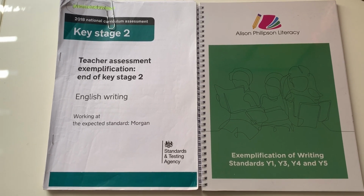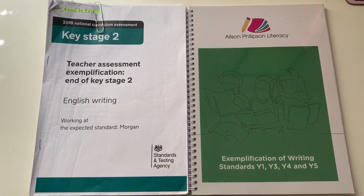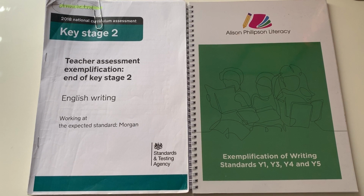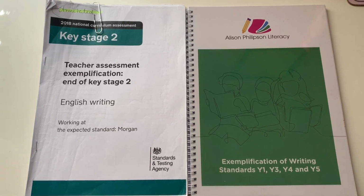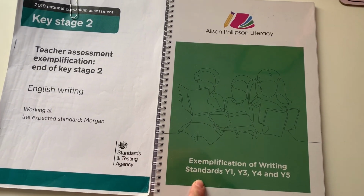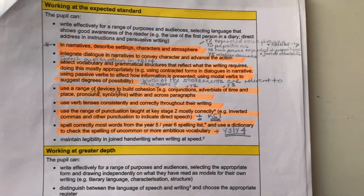This is the training for Year 5 and Year 6. I've put them together because I do see it as a 2-year process to get children to where they need to get to at the end of Year 6. The training is linked to the statutory exemplification for Year 6 and my writing exemplification for Year 5. I'm going to start off by looking at the statements in the statutory assessment framework for Year 6.